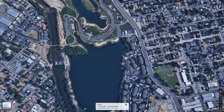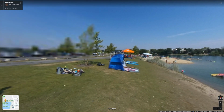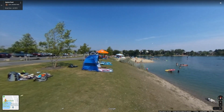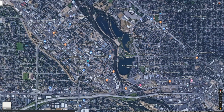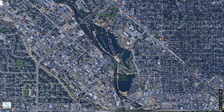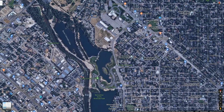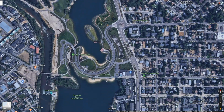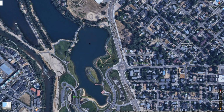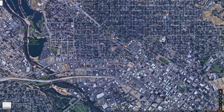Nice park up here. Really nice. Oh, people out swimming. Good times to be had up here. Where is this? I got lost there a little bit. This is really nice up here. The Boise Cascade Lake. All right, yeah, definitely check out this place. I love that you can swim in there. Yeah, it looks like they have these beaches set up. Really nice landscaped, at least from above, you can tell.